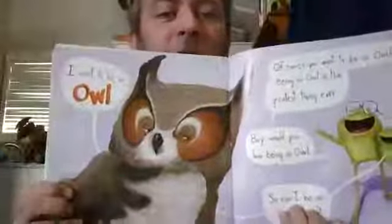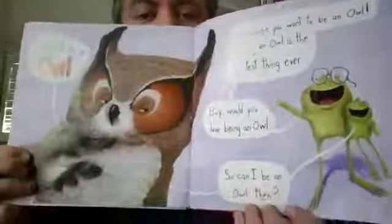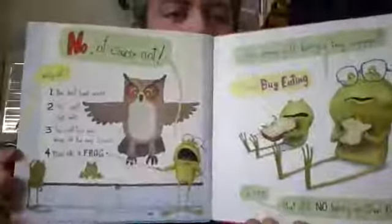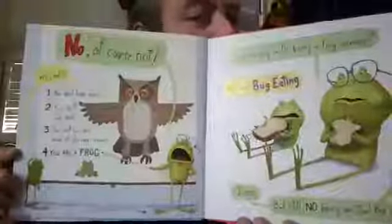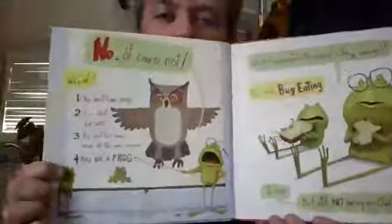I want to be an owl. Of course you want to be an owl. Being an owl is the greatest thing ever. Boy, would you love being an owl. So can I be an owl then? What do you think the answer is? No, of course not. Why not? You don't have wings. You don't look wise. You can't turn your head all the way around. You are a frog. What's wrong with being a frog anyway? Too much bug eating. I see, but still, no being an owl for you.